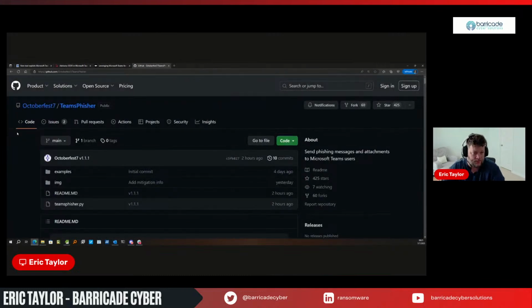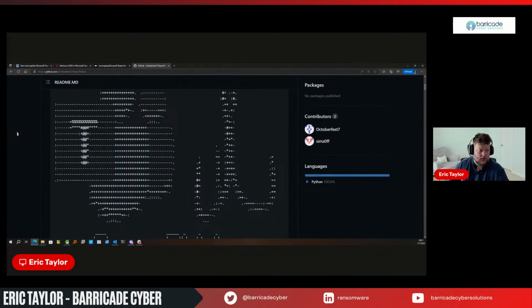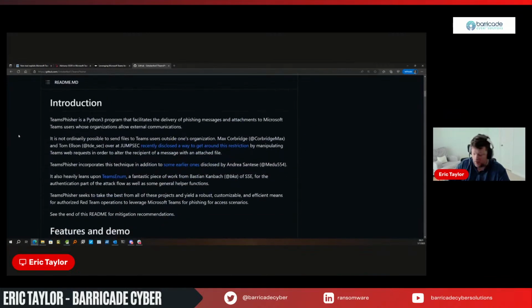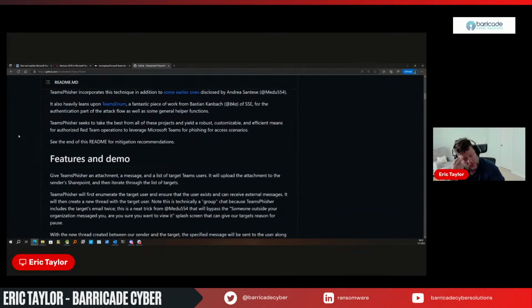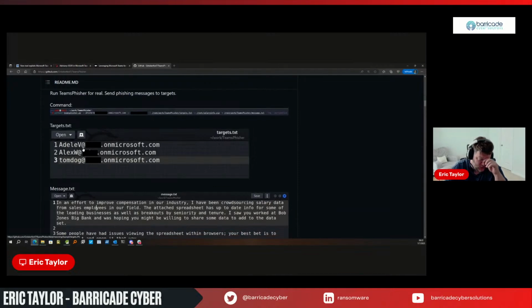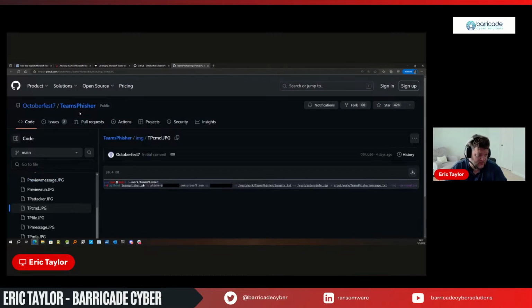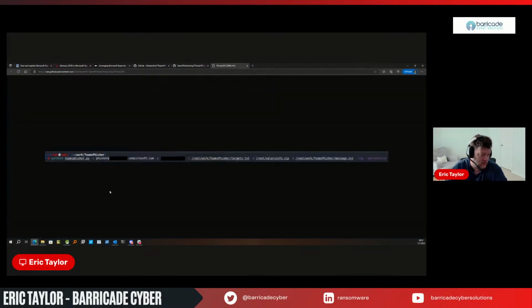This is actually the tool that was released, and this is a simple Python script that you can run. A lot of folks will do this: they will simply put in WSL, Windows Subsystem for Linux, and fire this thing up under a Linux VM that's running on your native workstation. You literally just put in your targets as a text file, and it will execute. Let's see if we can blow this up so you can see it.